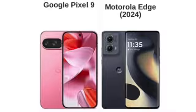Very, very nice. Also, the Pixel 9 has an 86% screen to body ratio, while the Edge has a very impressive 90% screen to body ratio. So smaller bezels on the Motorola. Resolution is the same, 1080 display on both of these, so it's a tie right there. But the one plus on the Pixel 9 is that it has an always-on display.